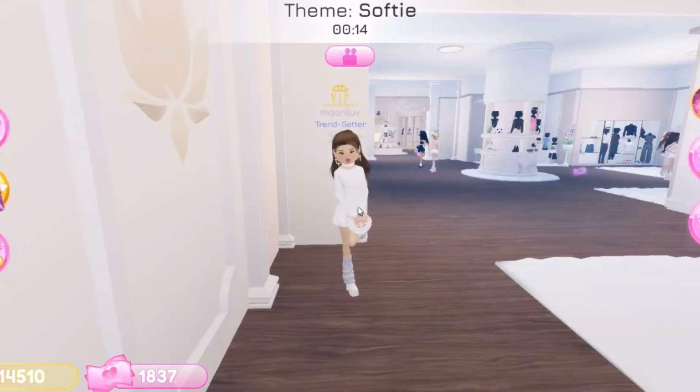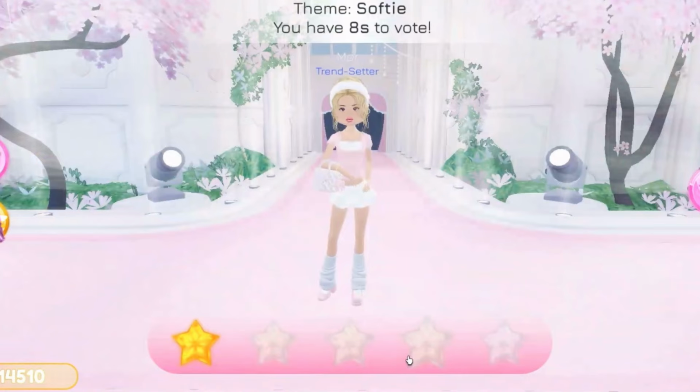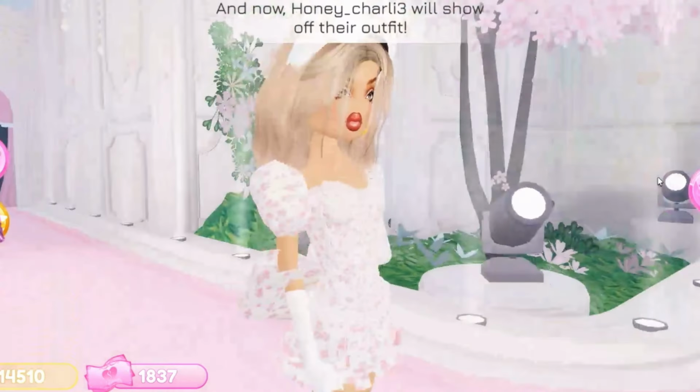This is how it turned out. I love it so much, it's so cute. First up, we got this. It's so cute. Next is me. Do you guys like how it turned out? I love it. This one is pretty.